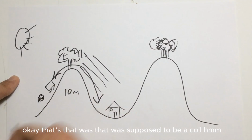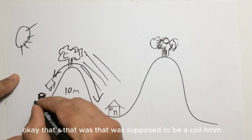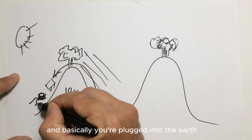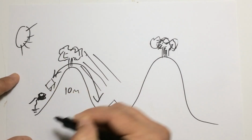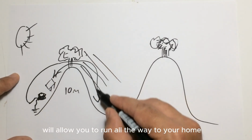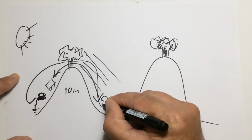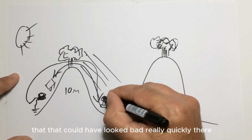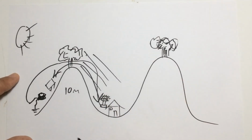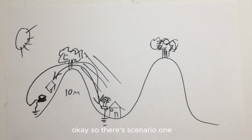Okay, that was supposed to be a coil. Yep. Okay, so we'll just put a couple of wires there, and basically you're plugged into the earth, and then this other wire will allow you to run all the way to your home, have your light bulb. Wow, that could have looked bad really quickly there. Okay, light bulb, and we'll plug that straight into the ground as well. Okay, so there's scenario 1.